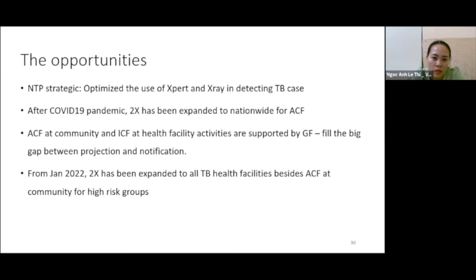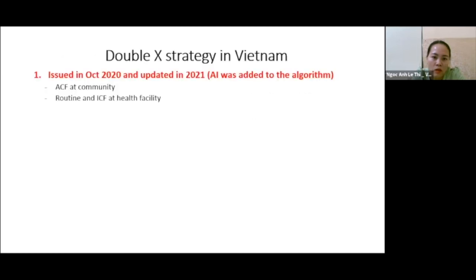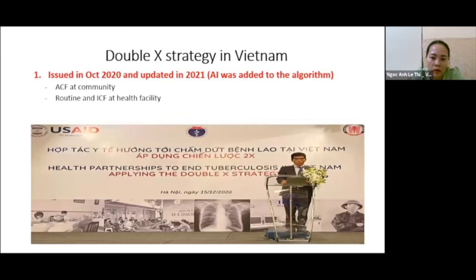The WHO issued this guidance in October 2020, and it was updated in 2021, when AI was added to the algorithm. This strategy is applied in active case finding at communities as well as routine and identified case finding at health facilities. This picture shows the day that we rolled out the double X strategy for active TB case finding in 2020.